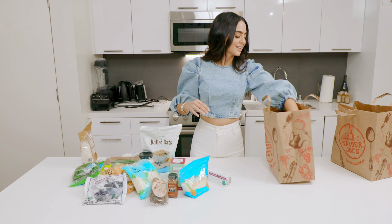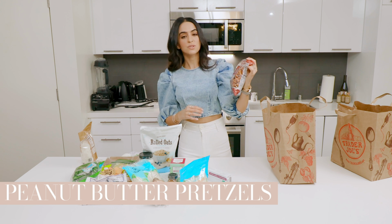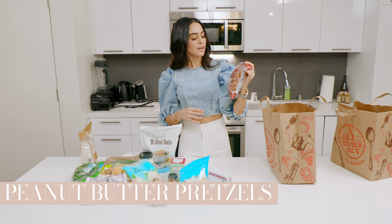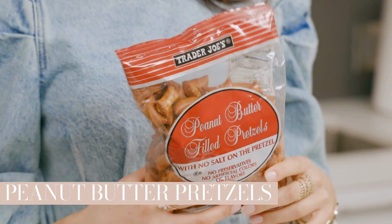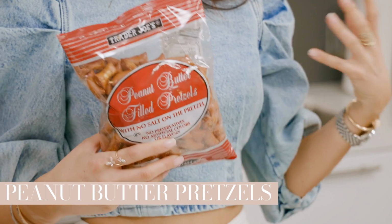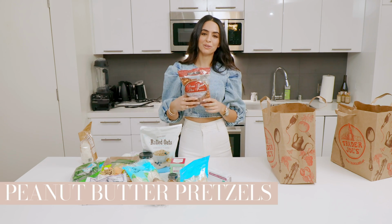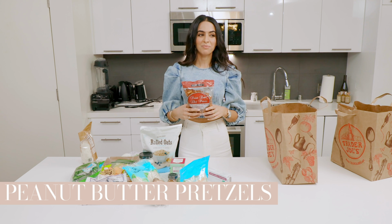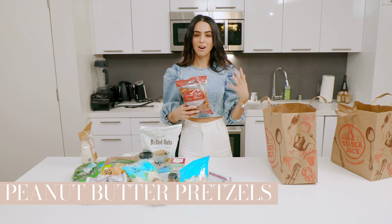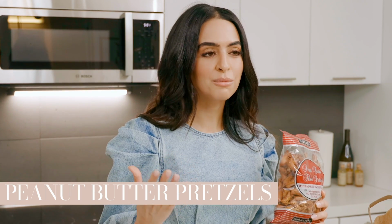And lastly, this is my little cheat food. Actually, this one doesn't even have salt, so they're not as bad. Look, it's not horrible, obviously, but these are so yummy if you just want a I-don't-care food. I had to share one thing that's not so healthy. They're just little peanut butter filled pretzels, and they're so good. The ones with the salt taste even better. I used to munch on these on long car rides, but they're a good one to have in the house. They're not the worst thing, but they're not the best thing.